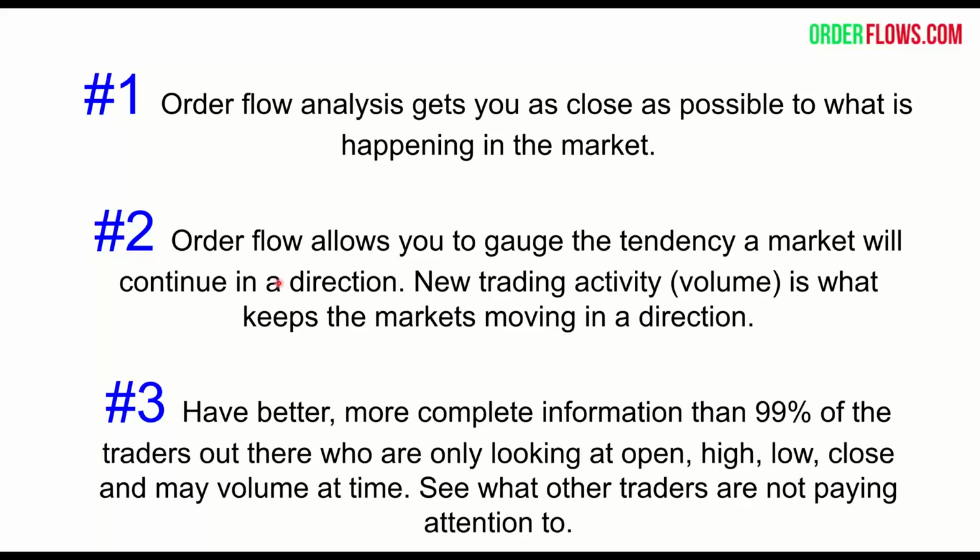Number 1, order flow gets you as close as possible to what's happening in the market, right? As a trader, you want to be on the side of the market and what's happening right now in the market. And order flow analysis allows you to get as close to the market as possible. In the old days, people used to pay hundreds of thousands of dollars for a membership for an exchange, or they could lease a seat for thousands of dollars because they wanted to be there in the middle of the order flow. They wanted to see what was happening. They wanted to take part in it.